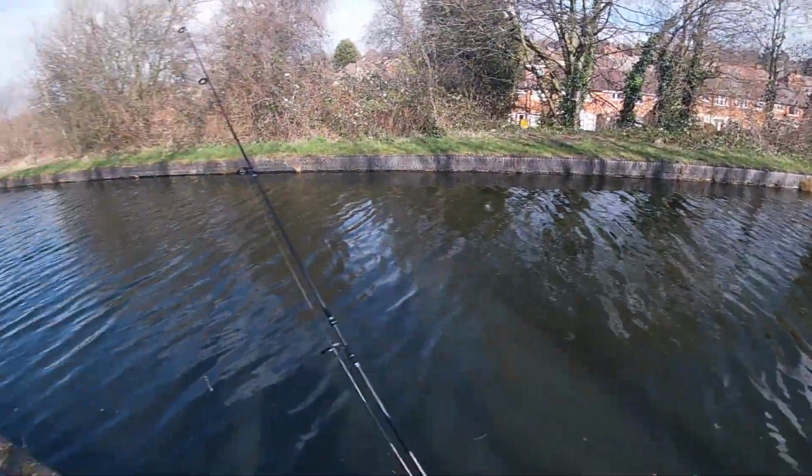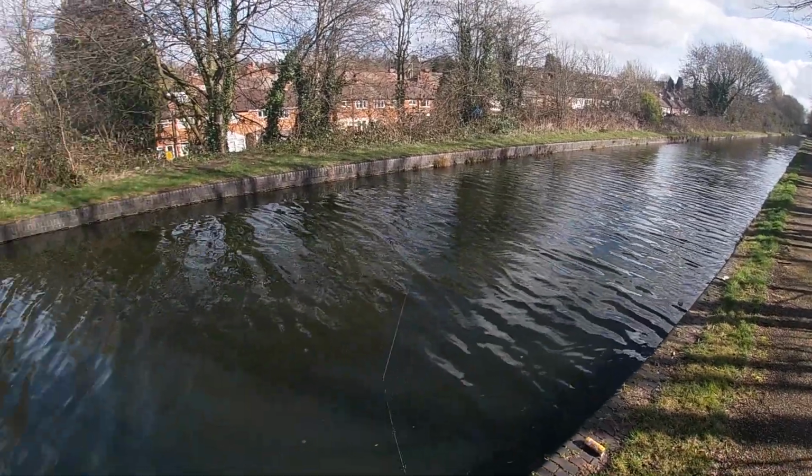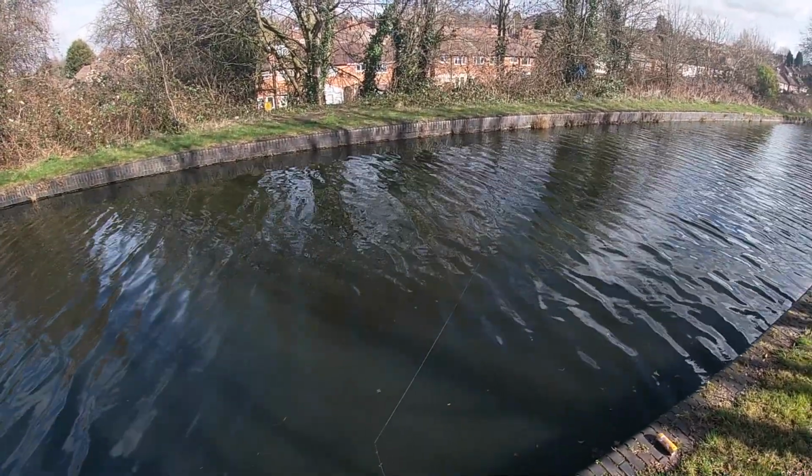I'm thinking I might change to a heavier weight just to make it run a bit deeper at the moment, because it seems to be coming up quite a bit.